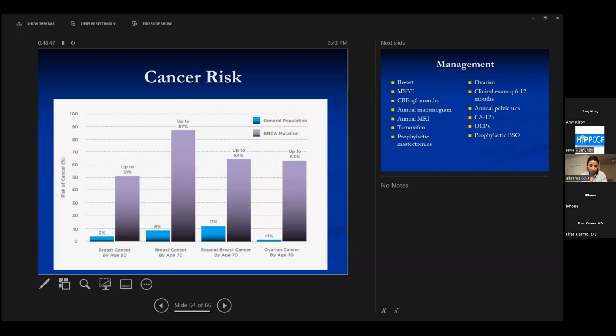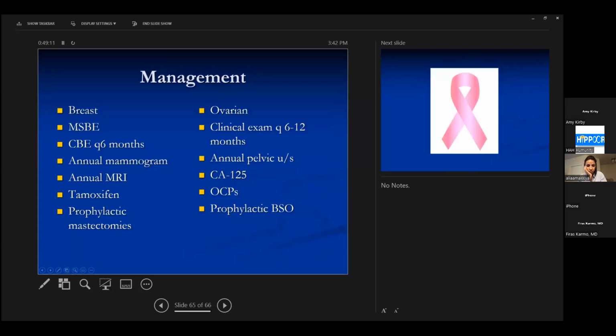The BRCA genes significantly increase the risk for breast and ovarian cancer. Lifetime risk, depending on which study you look at, can be over 80% for breast cancer. And I think this shows it a little bit high for ovarian cancer. I think most of us think 20 to 40% risk of ovarian cancer, but still significantly higher than the general population. So how do we manage women with a BRCA mutation?